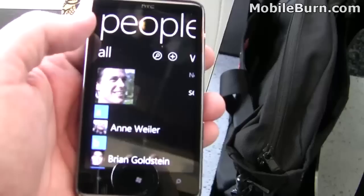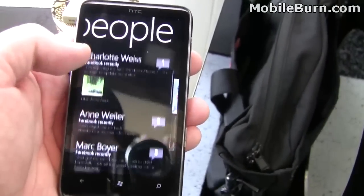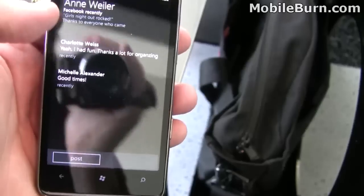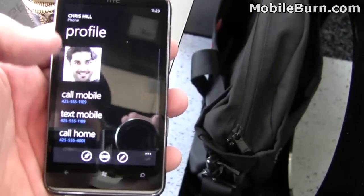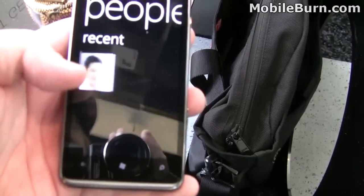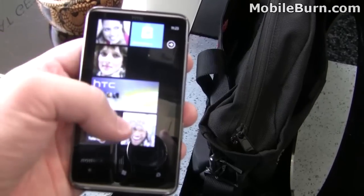Here's people. This is the contacts on Windows Phone 7. Scroll through a list. You can also scroll right or left to see what's new. So we don't have Facebook set up, but it would give you their most recent updates. And if you click one, you can see their update and then comment on it as well. You can see the screen's very highly reflective. Sorry about that. Here's the most recent contacts, so you can click one, call their mobile, send them a message, and view notes. One of the contacts, for example, I believe it was this one, likes sushi. Big sushi fan. You can see it says at the bottom there. See, if you click the pin, it allows you to pin them to the home screen.